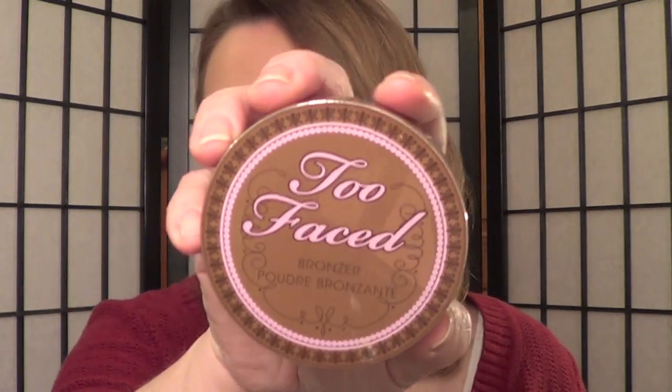So the first one I'm going to talk about is the one that I have used the most of. I can't remember, this is my second one. Maybe this still is my first one. I don't know. But this is the Too Faced Chocolate Soleil. I originally found out about this from Lisa Seo9. She really likes this one. A lot of other people do as well. And I do like this. As you can tell, this is the one I've used the longest and used the most.